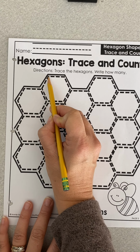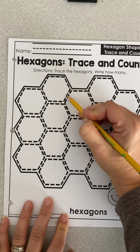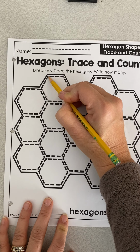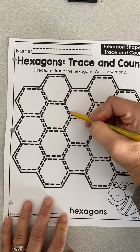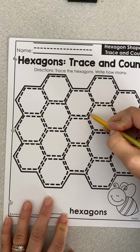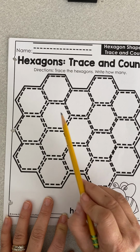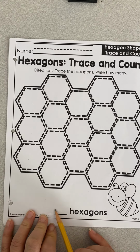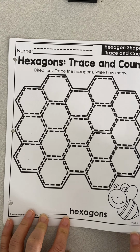So if I'm tracing with a pencil, I go straight and stop, straight and stop, straight and stop, straight and stop, straight and stop, straight and stop. And I need to try to stay on the dotted lines for each hexagon. They shouldn't have any roundy corners, and they should be on the lines. Then you're going to count all of the hexagons that you see and write your number with a pencil down here. Have a grown-up count to check for you.